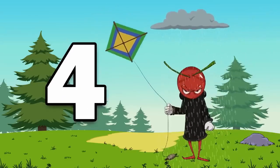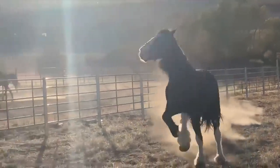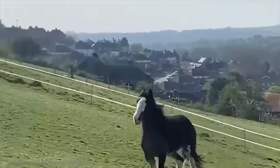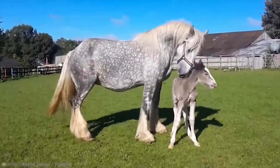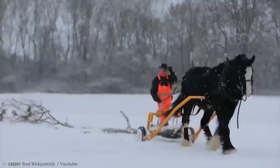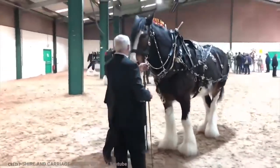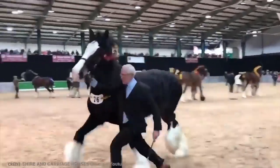Number 4. Shire horse. The Shire horse is a British horse and is in fact one of the biggest horse breeds in all of the world today, which means that hobbits wouldn't have been able to wield these horses. Like many horses, their purposes have changed over the years. Because of their massive frames, they were at first used as a war horse that could carry knights with very heavy armor into battle. But these days they're used more for work and for riding.